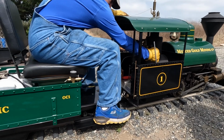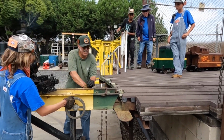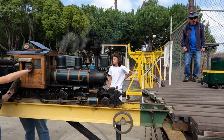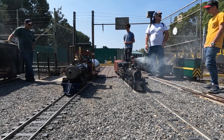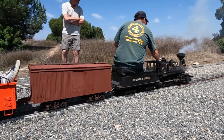Soon enough, the real live steam locomotives were coming out. Sorry, Willie. Tank engines, small little moguls, and an 0-6-0 which my friend was firing up. There was also a very vintage and antique style locomotive being run around by another visitor.